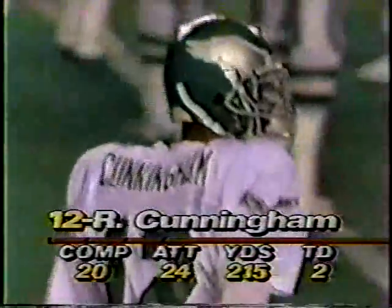On first down, Cunningham looking to the end zone. Greg Garrity well covered there. Moving over from the free safety, Terry Kennard. And Cunningham, now over 200 yards.